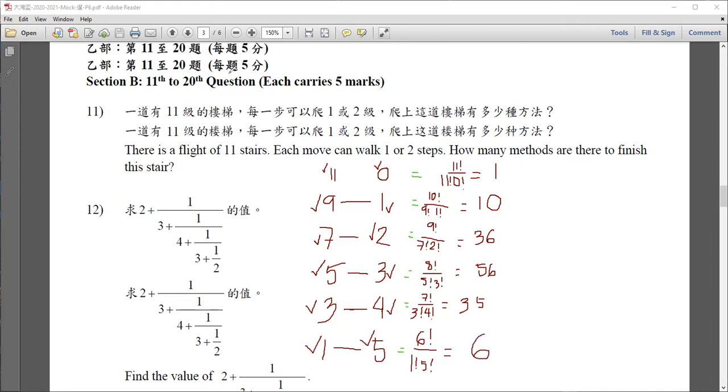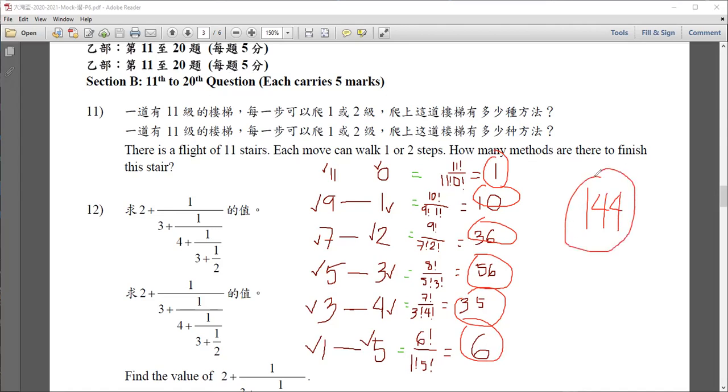The last step is just simply add these numbers. 1 plus 10 plus 36 plus 56 plus 35 plus 6. What will be the sum? The sum will be equivalent to, what number is this? This is number 11, 144. So that is the answer for number 11.